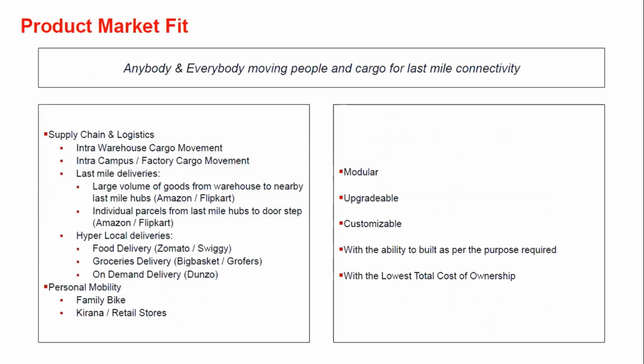The product market fit, as I was trying to convey, is anybody and everybody who is trying to move people and cargo for last mile connectivity. These are the various segments. In short, the whole last mile and e-commerce segment and the hyperlocal segment, plus some parts of intra-warehouse or intra-factory or campus movements, and a very small portion of family audience.